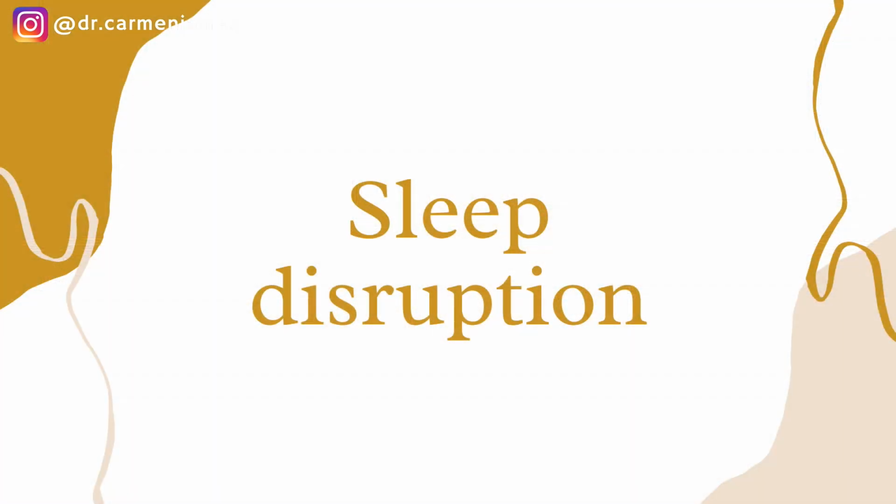The third reason why you may be accumulating fat around the tummy area is if you are not getting good quality sleep. So sleep is vitally important. Our bodies actually rest and regenerate while we are sleeping. But we know that if you are not getting enough sleep and if your quality of sleep is not good, then that is going to negatively affect your hormones, in particular your hormones like leptin, which is a hormone that tells your body that you've had enough to eat.